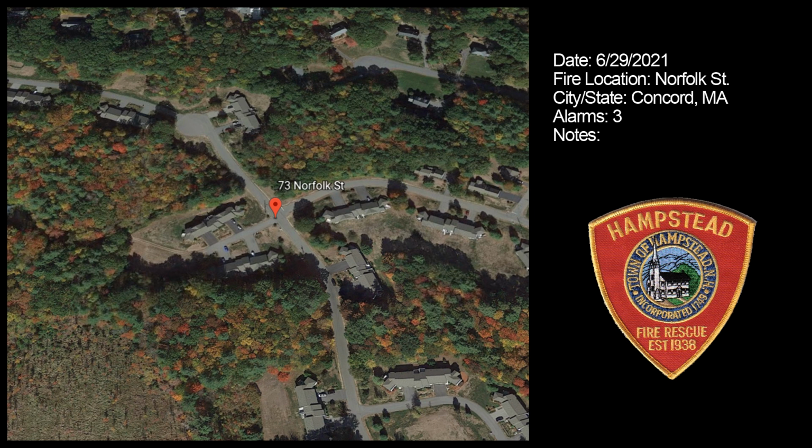Tank 1, Hampstead Engine 1. Tank 1, Engine 1, Hampstead Engine 1. Fill your tank, we got good water down here right now. Hampstead, Dairy Medic 1 is transporting 1 to Parkland. Dairy Medic 1, you're transporting 1 to Parkland.